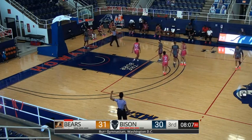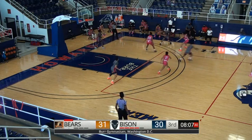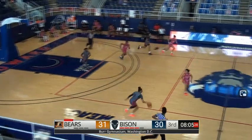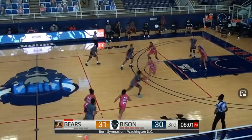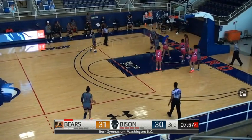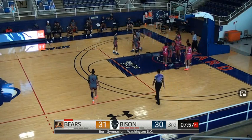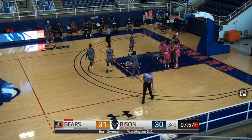And the second attempt for Warren is good as well. Lady Bears have it. Howard still with that press. Brisker now has it. Pass it over to McCullough. McCullough, nice entry pass to Desiree Allen, and she is fouled. And Brooklyn Ford Davis, she knew it. You can hear the little smack on the arm on that foul right there.